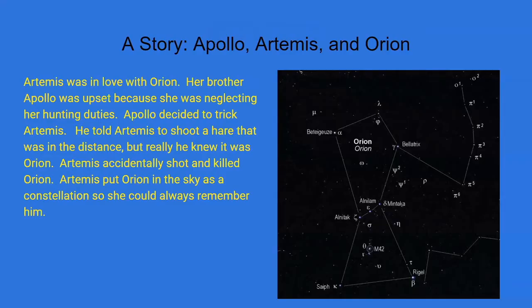A story: Apollo, Artemis, and Orion. Artemis was in love with Orion. Her brother Apollo was upset because she was neglecting her hunting duties. Apollo decided to trick Artemis.